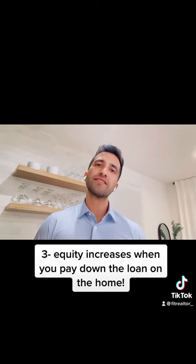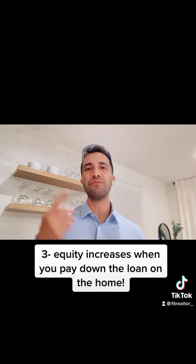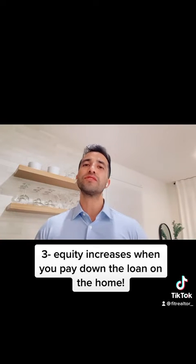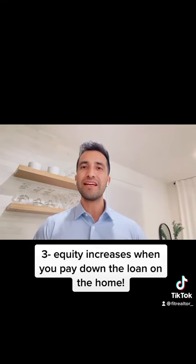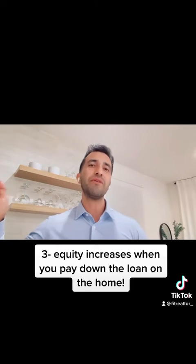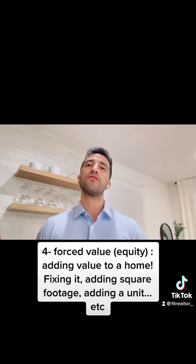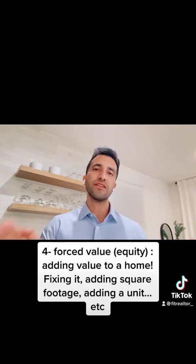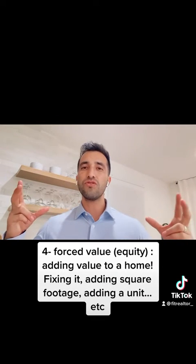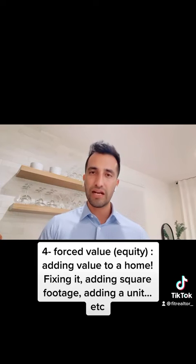The third way is going to be by paying down the mortgage. So you buy the property for 800,000, and over time you're making your payments, and a portion of that payment goes towards principal. So that's going to buy down the mortgage. You bought the property for 800,000, and over time you're going to chip away at it so that in 5 years maybe you owe 700,000, so you have 100,000 in equity.